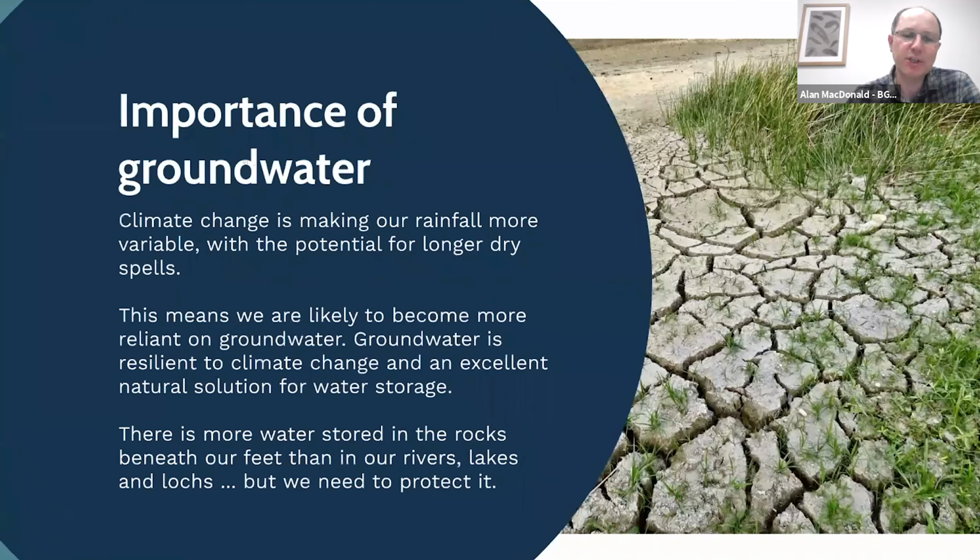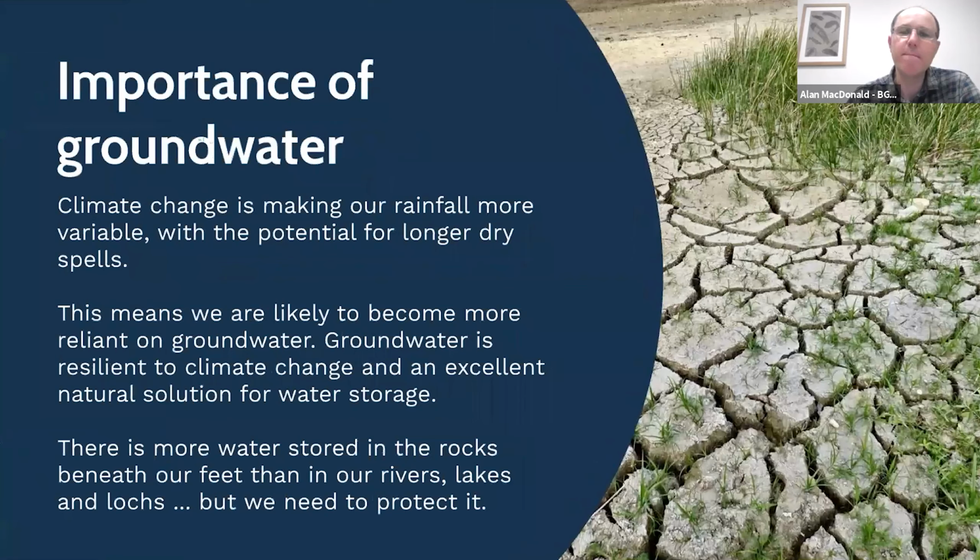Now, climate change is making our weather much more variable. Scientists are predicting that with the atmosphere heating up, rainfall will become less predictable, with periods of very heavy rainfall and longer periods of drought. That provides a real headache for the engineers supplying our water. And one of the solutions is having more storage available, so that in times of heavy rainfall, we can store the water for when we need it during drought.